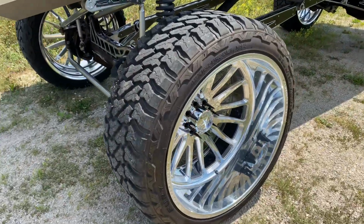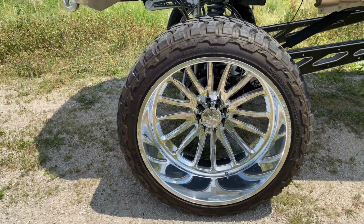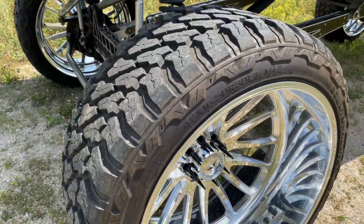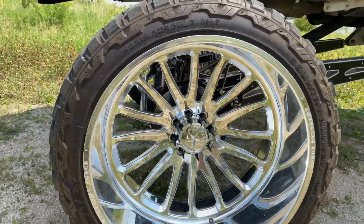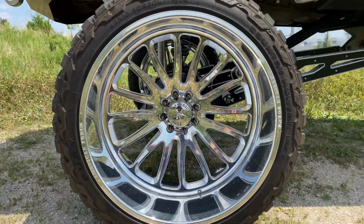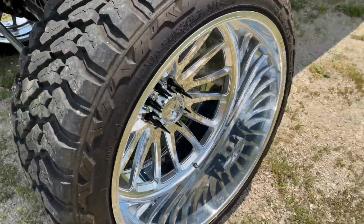Moving on to wheels and tires. These are American Force 30x16, -112 offset, wrapped in 42 by 16.5 R30 Fury tires. Great setup. I love these. They shine really good. As you saw, I haven't even polished these in a long time. Actually, I haven't polished them ever, and they shine really good. So imagine if they were polished.